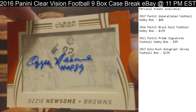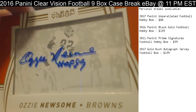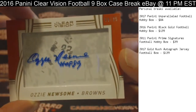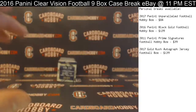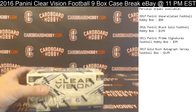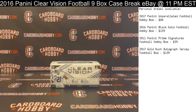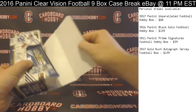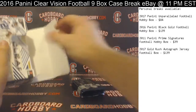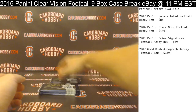Ozzie Newsome autograph engraved HOF. Ozzie Newsome for the Brownies. Nice hit. Congrats to the Browns. That is gorgeous. What a hit. One box left. Okay, last box. We got to save that hit for last.